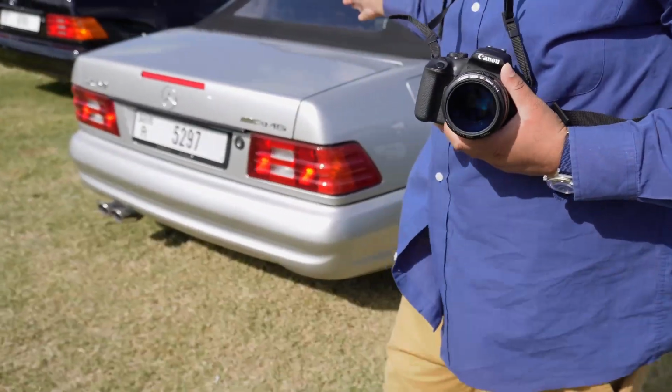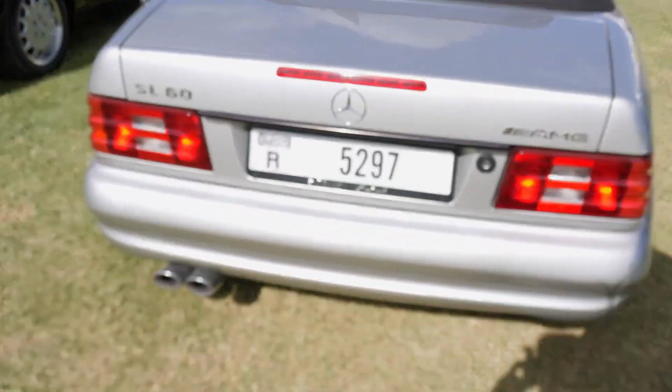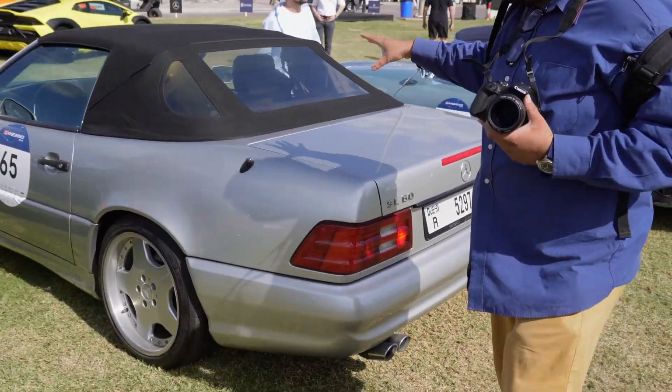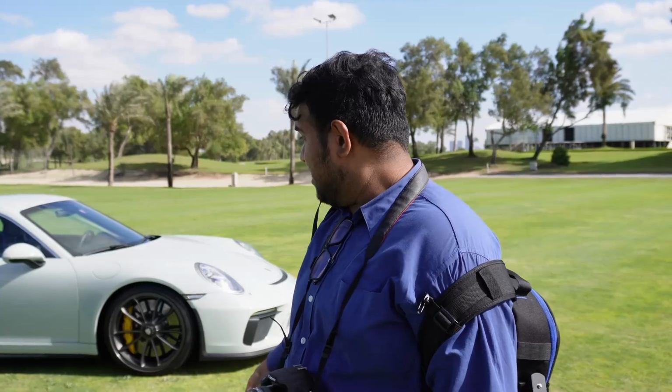And here we have the SL60 R129. What a beaut! Look at how immaculate it looks.